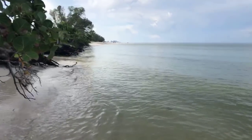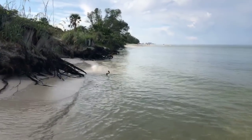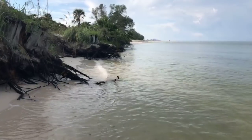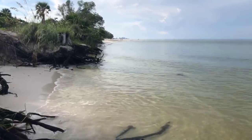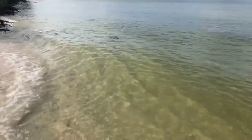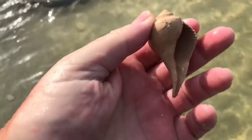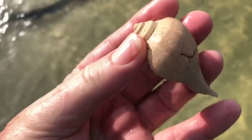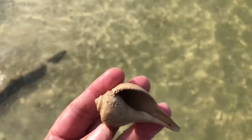Well, there's no beach left here now. There was a little piece of beach when I walked out here earlier this morning. Now it's completely gone. What's that down here in the water? An old pearwhelk. Look at that. A really old pearwhelk. That's an old one.